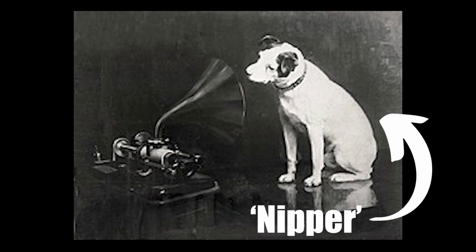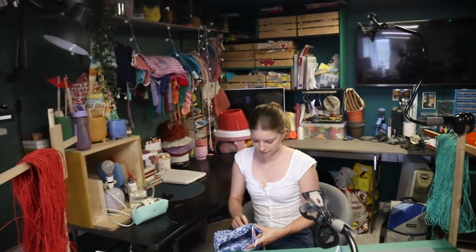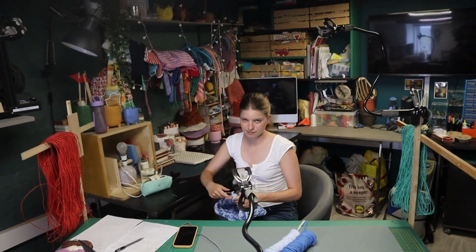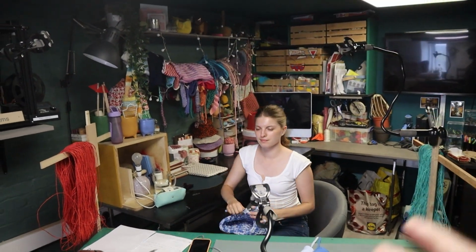Finn is also the HMV dog. This is Maya's new filming setup, so she has the nice background. Looks quite good, doesn't it? Look at that framing. It's a nice backdrop. Pretty face in the front.